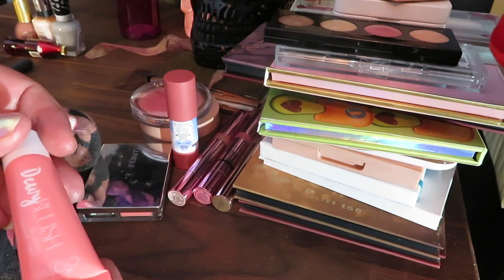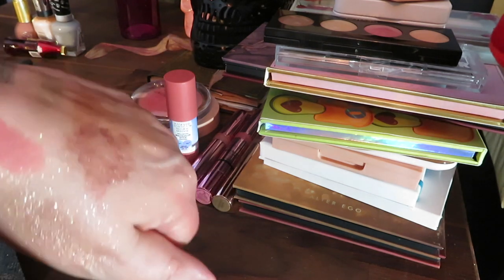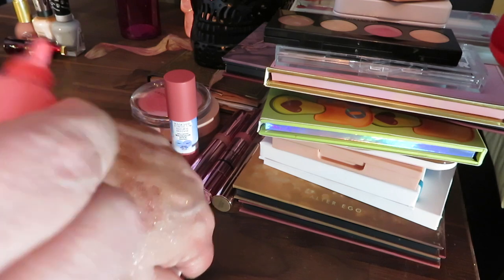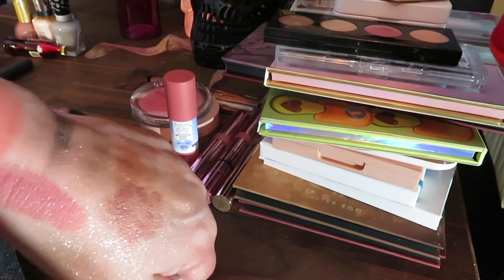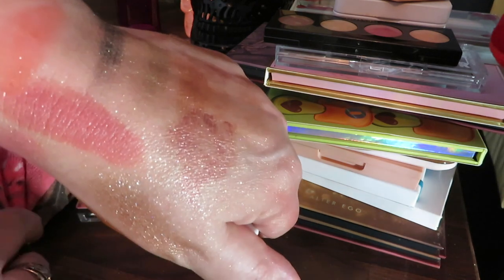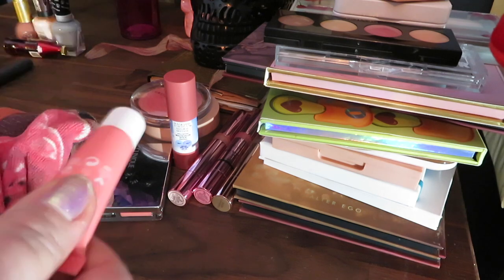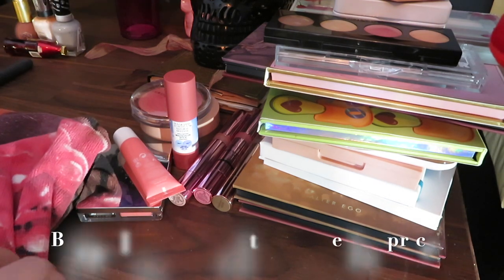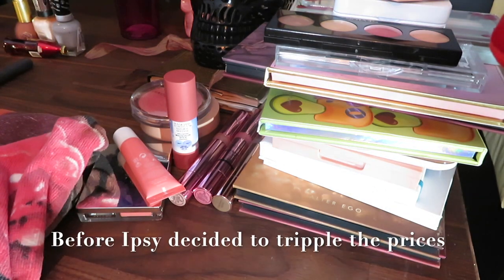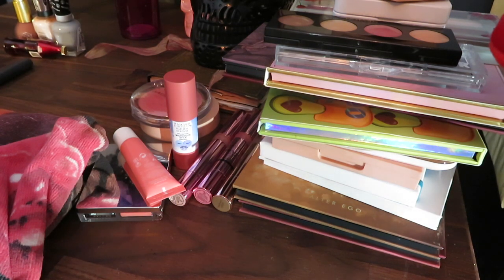Ciate Glossy Cheek Tint Dewy Blush. This is one of two. I'm keeping one. This one is too coral. I'm not a fan of coral. I'm really not. I don't know why. But I didn't pay much. I got this from BoxyCharm. And trying to get stuff from BoxyCharm now, I don't know if I'm going to do it anymore because they're asking an arm and a leg now.